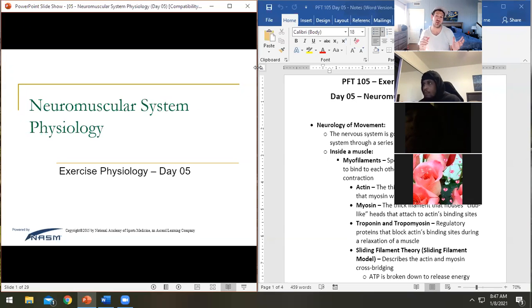So your nervous system's job is to consciously create a thought, something that you want to do. And then it's going to travel down your nervous system and then it's going to branch off to wherever it happens to be going before it zaps a muscle and causes that muscle to do its job, right? So we're going to be looking at those two together today.